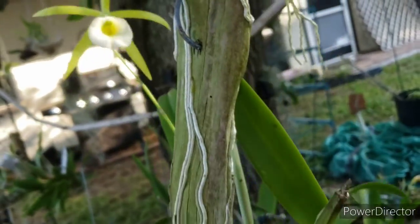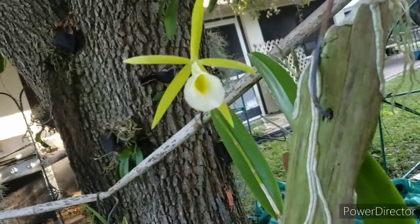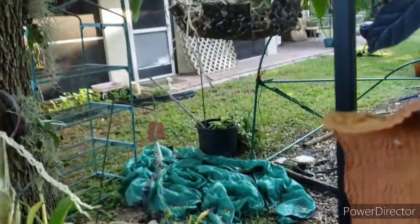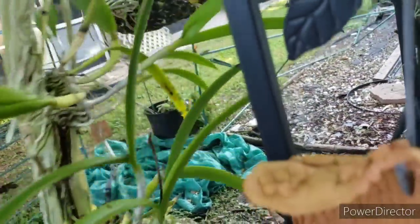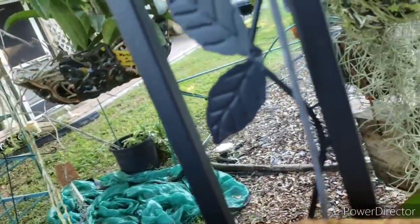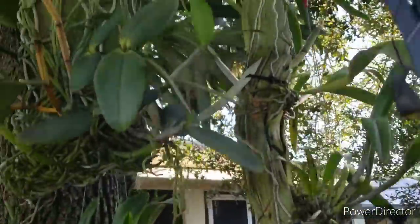So the quality of your water is extremely important. Orchids are very sensitive. And why are they sensitive? Because in nature there is no bad water. All they get is rainwater, which is the best for them because it has everything they need in it, okay? So up she goes.